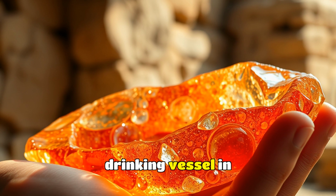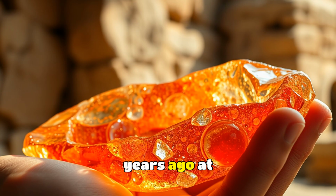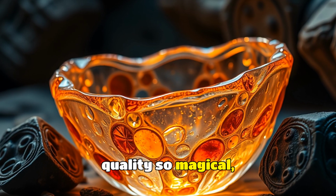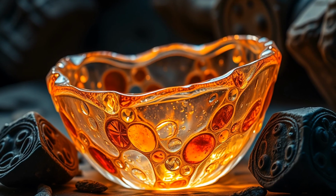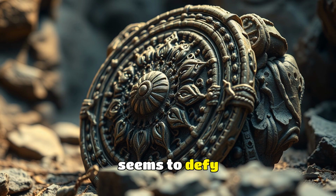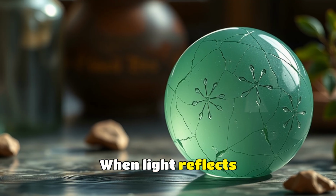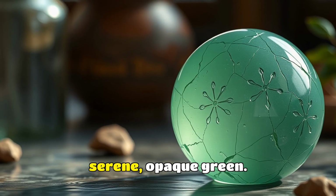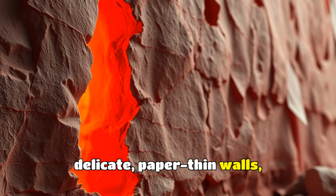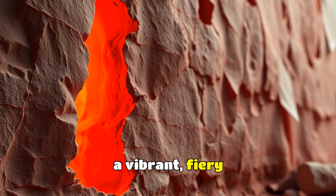Imagine holding a drinking vessel in your hand, a masterpiece of glasswork crafted nearly 2,000 years ago at the height of the Roman Empire. It possesses a quality so magical, so physically impossible, and so utterly beyond the known capabilities of its time that it seems to defy the very laws of optics and physics. When light reflects off its surface, it appears a serene, opaque green. But when light passes through its delicate, paper-thin walls, it undergoes a stunning transformation, glowing a vibrant, fiery red.